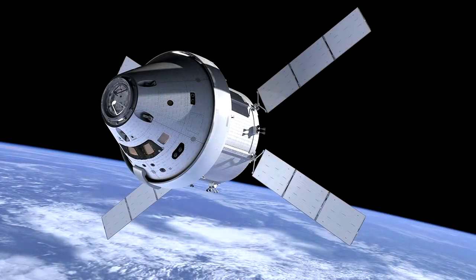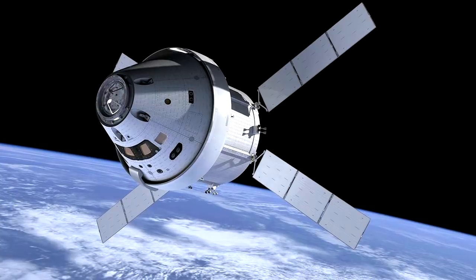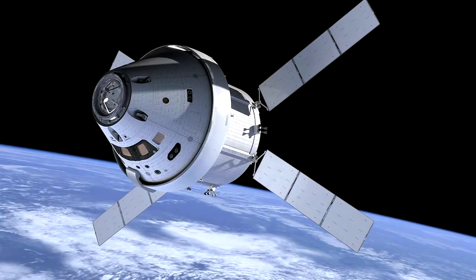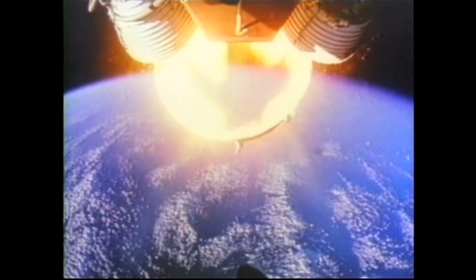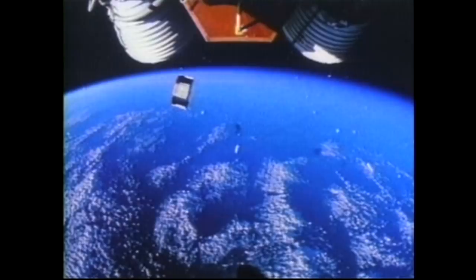So Orion is NASA's next spacecraft that's going to take astronauts out into deep space. Unlike some of the current commercial crew systems being developed, which take astronauts from Earth up to the space station and back, Orion's actually going to take astronauts back out into deep space. This is something we haven't done since 1972 with the Apollos. They went to the moon. Orion's going to go much further: asteroids, even Mars.